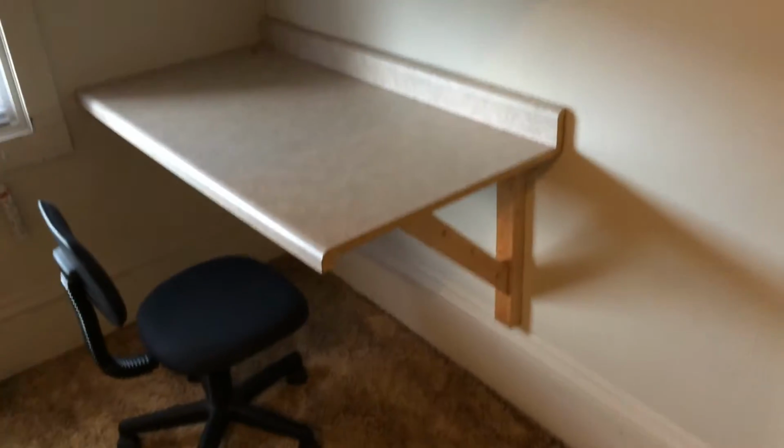Currently tenantless, but that is changing when she moves in here, I guess later today. And this, oh, I should point out, this loft is built right in. This workstation is built right in.